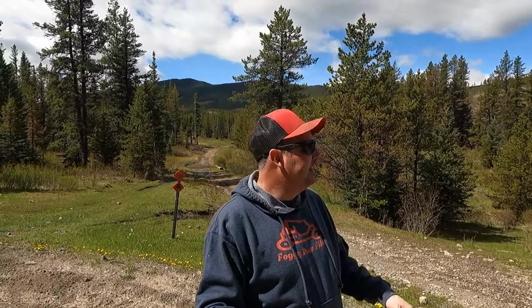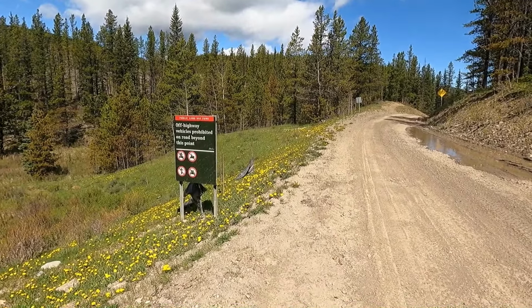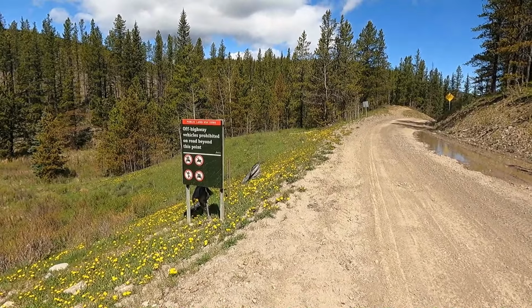Yeah, 532, and hoping to kind of sneak into Elbow Falls, but not looking like the case because we run into this. Yeah, that's a no-go. So anyway, we're gonna grab some other trails and see where we end up. That kind of sucks.